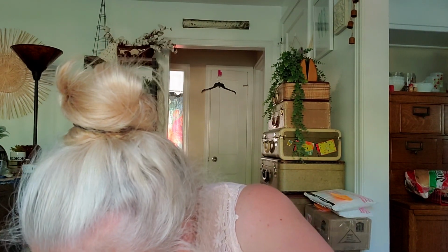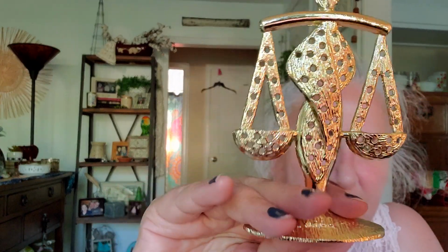Also got another earring tree. I think these are all gonna hit the sale this week. I'm gonna make a guess, for Libras. This little guy, or little girl, is a little Avon. I think I'll be keeping her. Yeah, she's cute.